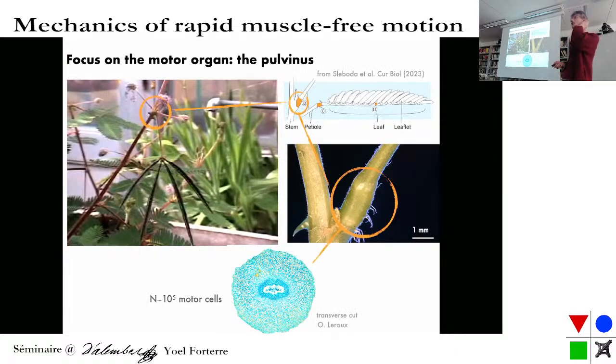Where are the locations of the motion in these plants? Actually, the motor organs of the Mimosa pudica are called the pulvinus, and many plants have pulvini. On these composed leaves, there are three levels of pulvinus. The primary pulvinus at this junction, but then there are secondary pulvini here, and then tertiary pulvini, the smallest, at the intersection of the little leaves here. And Mathieu is studying mostly this one, the main pulvinus.